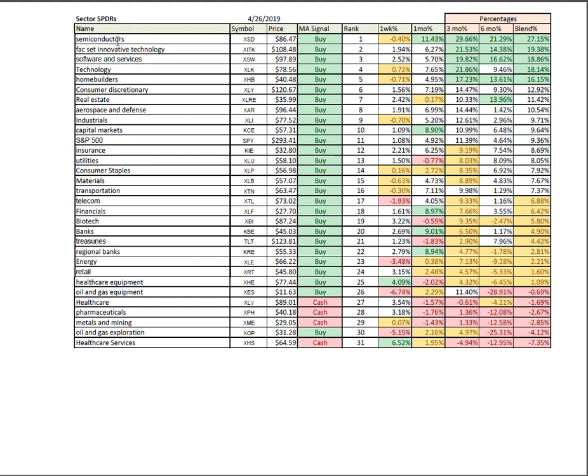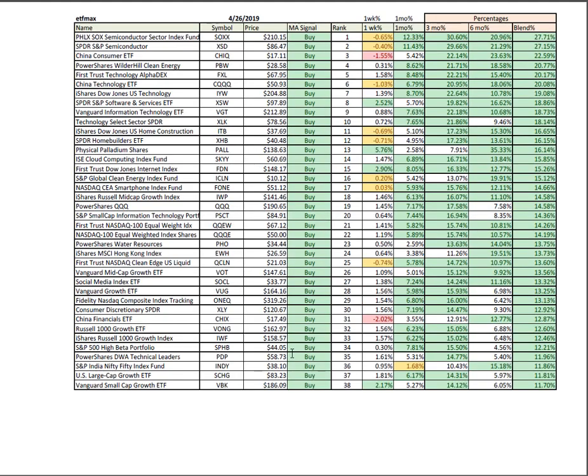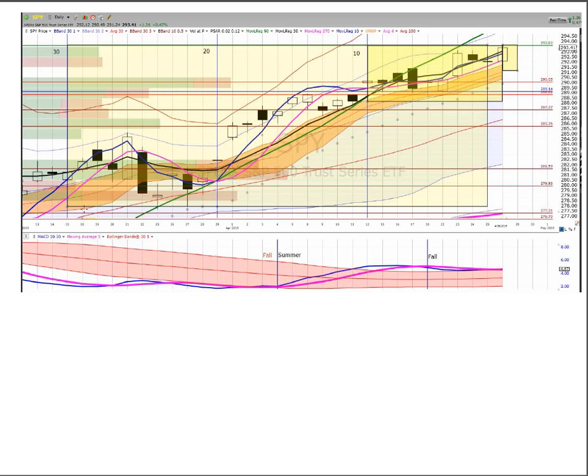In the sectors, it's technology, semis, software, more technology. Even the home builders had some gains. ETF Max, looking for the winners and losers of this 1 week. Looking for additional momentum out of software and services. Palladium has some possibilities. The Dow Jones Internet Index and small cap growth. Out of the big winners, only China consumers and China financials had some weakness. So maybe the FXI position, we can start looking at that for additional weakness.